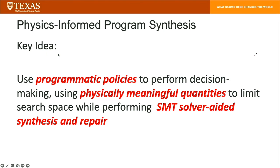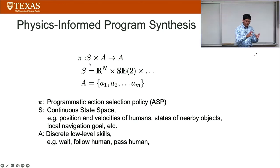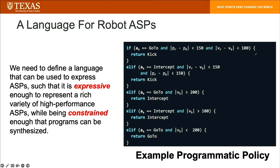So what do I mean by programmatic policies? What we're coming up with are policies pi, which map from state and previous action to the next action. The states are continuous, so you have things like Rn or SE2 for poses of entities. But the actions that we're dealing with are discrete low-level skills. We want to say that in this scenario, you should do something like wait or follow, and so on. So how do we do this? In particular, we need a language for these robot action selection policies, and we want them to be expressive enough to do these different tasks, but constrained enough that you can synthesize these policies. And here's an example programmatic policy.